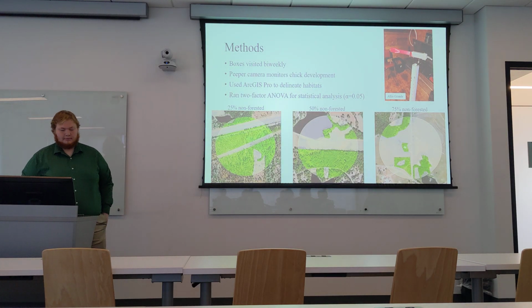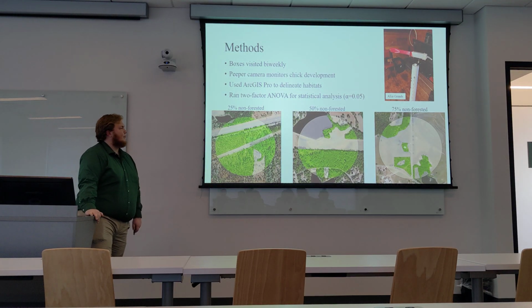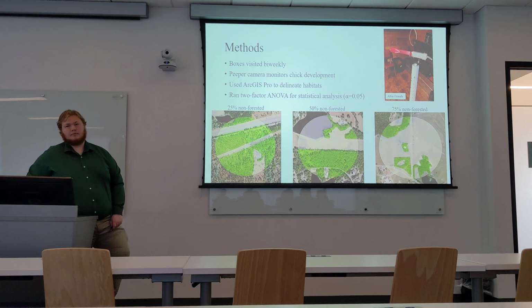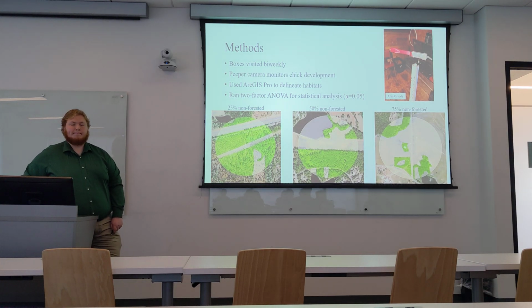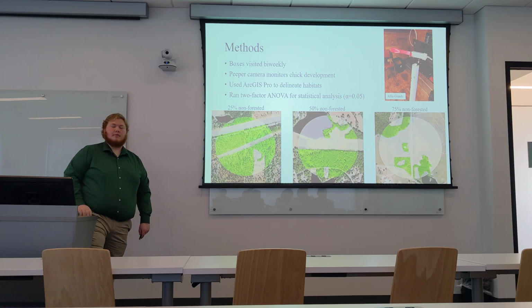There we go. So in the middle, you have 50% non-forested habitat, but it also looks like there's about 20% of that circle that is just not habitat. And also in the 25% non-forested habitat, you have a freeway, in which case the pavement itself is not a habitat. So when you were trying to figure out your proportions of forested and non-forested habitats, did you actually pull the unavailable habitats out of your home ranges to kind of normalize what really was available habitat?